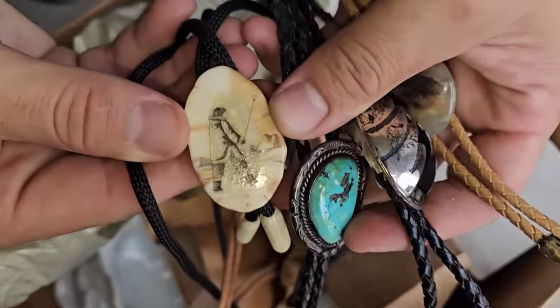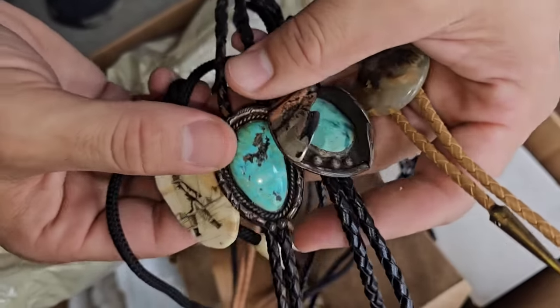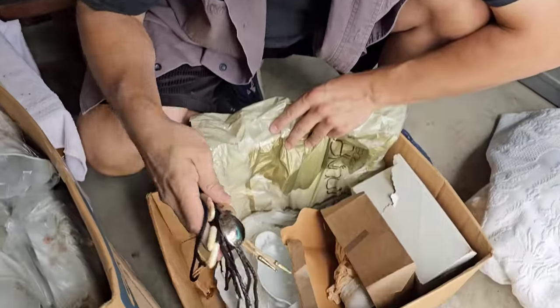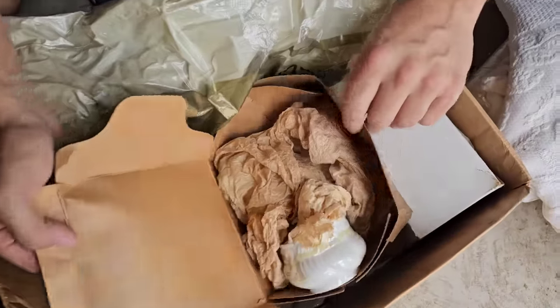Check that one out. I don't know what that's on. Those are nice bolo ties. Yeah, these are pretty cool bolos. These are actually the coolest bolos I think we've ever found. They are. I have a feeling this unit is just gonna give and give and give. The unit that keeps on giving.